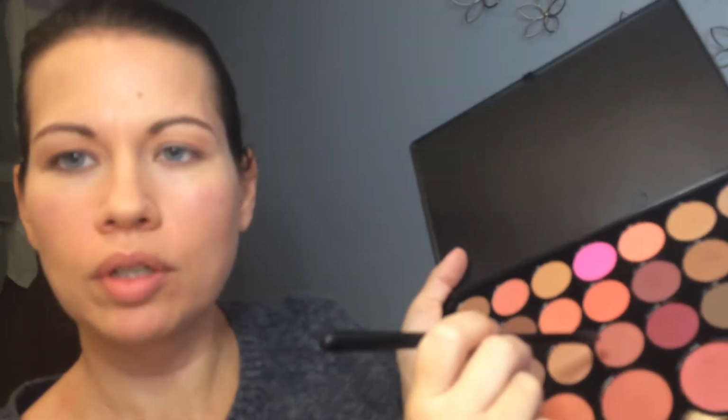Okay, so I'm going to go in then with, I think, this color, dark, and just darken up the crease. Now, their shadows don't have names. You'll see I'm going actually up above where the crease would be. Since my eyes are hooded, I need to create a fake crease, if you will. But they don't name their shadows, at least none of the palettes I have. I don't think they have any.